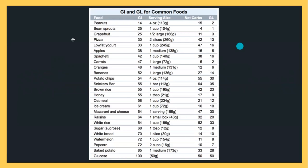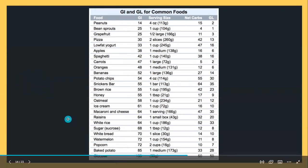I have a chart here with a number of different foods on it and what their glycemic number is. So starting on the low end, you have peanuts. Peanuts have a glycemic index of 14. At the top of the scale is glucose itself.